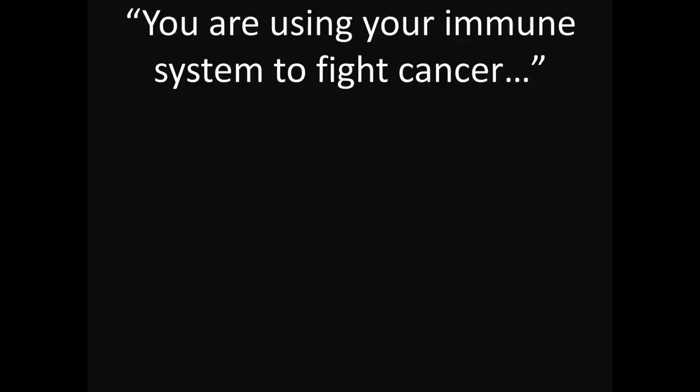And he told us one thing, and the context was, you should be fly during treatment, but he told us one thing that has sort of echoed with us for the last few years, and that is that you are using your immune system to fight cancer. Do whatever you can to keep that functioning at its optimal level. And that sunk in.